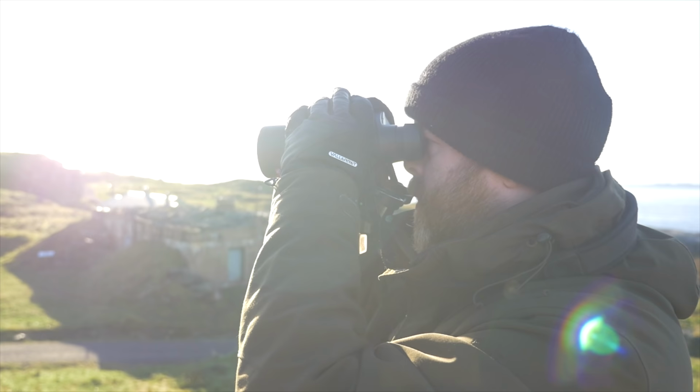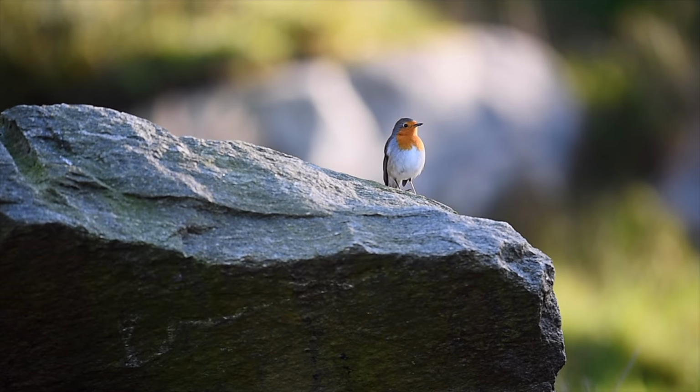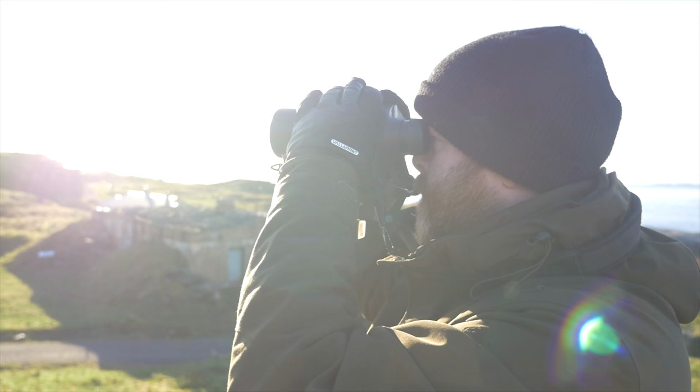Now I'm in the area where I saw them last time I was there, and my plan is to use my binoculars and scout the area. It's actually not easy to find and spot because the camouflage is almost like these small stones there, so it could look like a little stone from a distance. But yeah, I'm going to go to a little higher point here and just spend a little time scouting and see if I can see it.